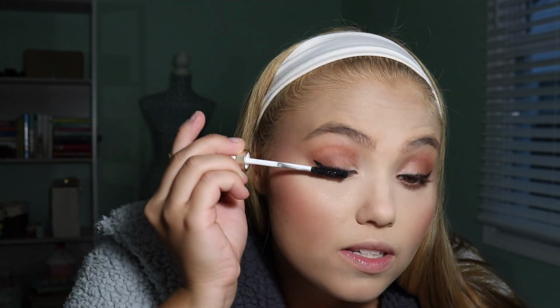No? So let's just give it a go and see what happens. Okay, so that is after I applied 4 coats of the mascara. It really doesn't build up, and the fibers in the lash mascara really hurt my eyes. So I'm not going to do any more of that. It does add length, but in all honesty, that is a total pass.